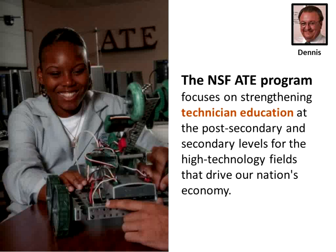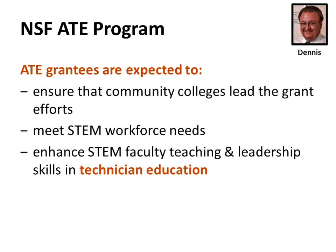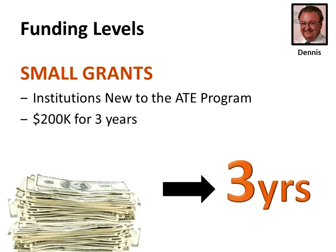As you can see from the slide, the focus for the ATE program is on technician education at the post-secondary and secondary levels for high technology fields that drive our nation's economy. ATE program grantees are expected to ensure that community colleges lead the grant effort, that they meet STEM workforce needs, that STEM faculty teaching and leadership skills and technician education are enhanced, and that they partner with employers and other key stakeholders.